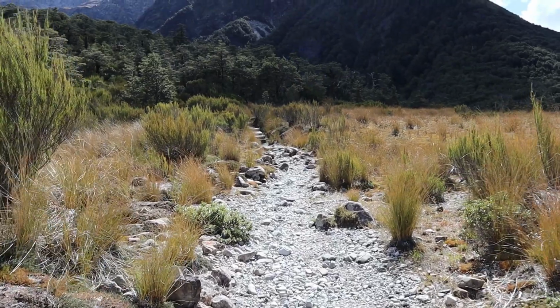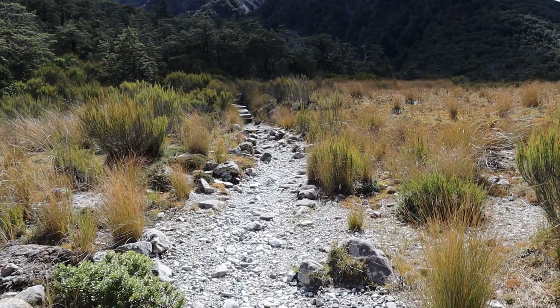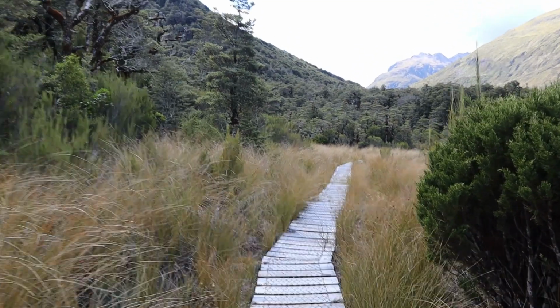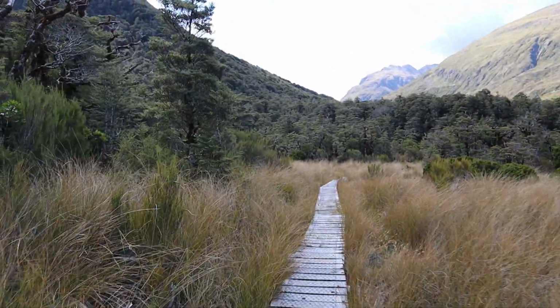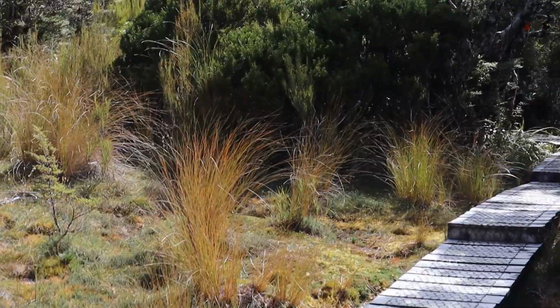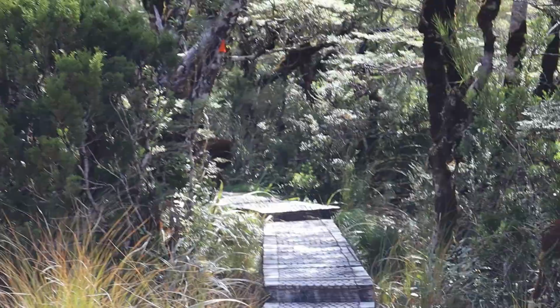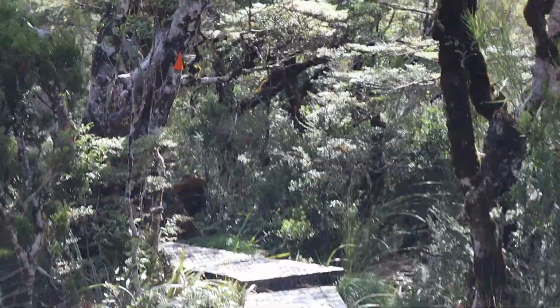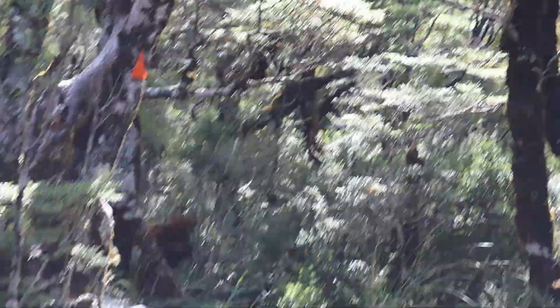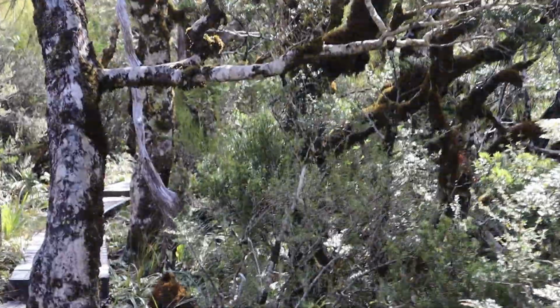Just making our way towards the bush line over there. That's looking down the Bealey Valley back down towards the township. So you're just making your way up all these boardwalk sections up beside the Bealey River, and you're heading up to where the track intersects with the river.